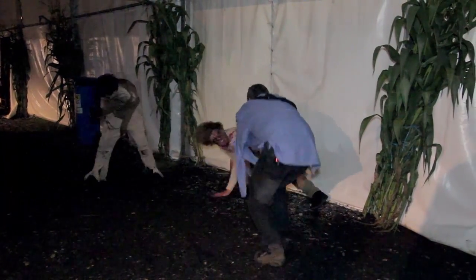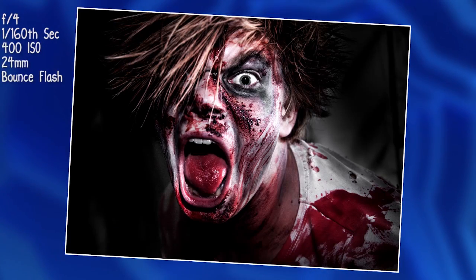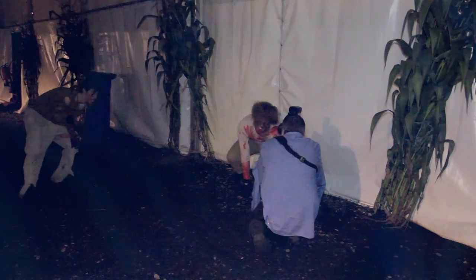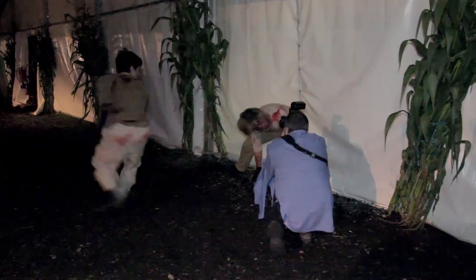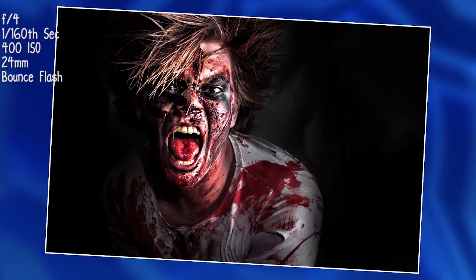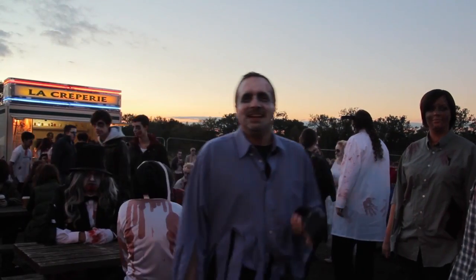Well, this is testing the 5D Mark II's focusing. Oh yeah, there you go. That's the way. Fabulous. Oh, there you go. So amazing place to take photos and a wonderful atmosphere as well. Some very happy zombies, which is kind of a bit weird, but all part of the fun.